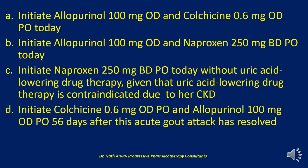Would it be initiation of 100 milligrams of allopurinol once daily alongside 0.6 milligrams of colchicine, also taken orally once a day? Or would you initiate 100 milligrams of allopurinol once a day in addition to 250 milligrams of naproxen taken every 12 hours orally? Or would you initiate naproxen 250 milligrams taken 12 hourly orally without uric acid lowering drug therapy, given that uric acid lowering drug therapy is contraindicated due to her CKD? Or finally, would you initiate colchicine at a dose of 0.6 milligrams orally once a day alongside 100 milligrams of allopurinol taken orally once a day 56 days after this gout attack has resolved? So I'll give you 10 seconds to make the correct choice.